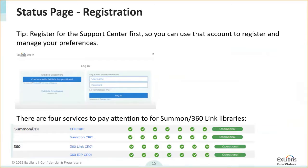You'll also want to pay attention to Summon. And then under 360, both 360 Link and 360 EJP, which stands for eJournal Portal. 360 Link handles the article linking portion of your services. Not all Summon libraries use 360 Link with Summon because you can technically use a different link resolver, but the vast majority do. So you'd want to make sure that you have 360 Link notifications set up.